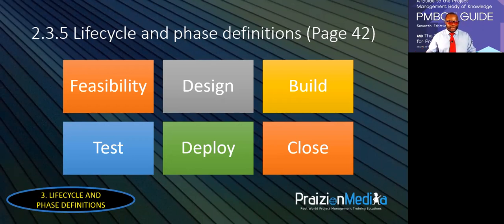Feasibility: this phase determines if the business case is valid and if the organization has the capability to deliver the intended outcome. Design: planning and analysis lead to the design of the project deliverable that will be developed. Build: that's construction of the deliverable with integrated quality assurance activities. Test: this is all about testing the deliverable, right?